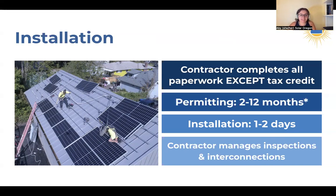Once you have your permits, installation is very quick and only takes 1 or 2 days, and your contractor will manage all inspections and being sure you're interconnected to the grid. So there should be nothing for you to worry about.